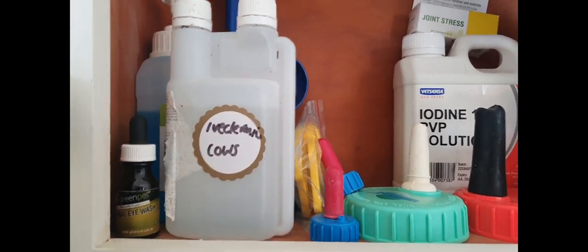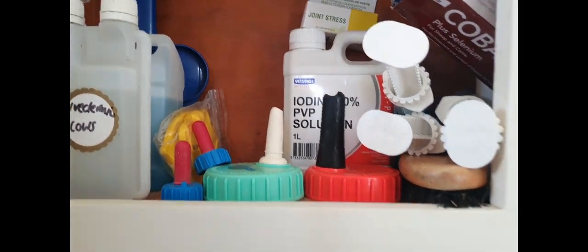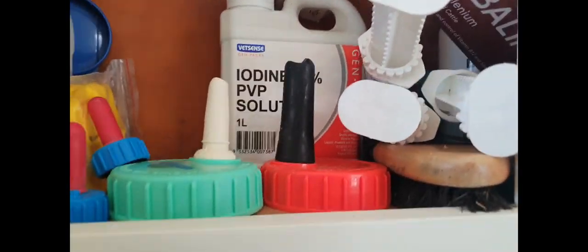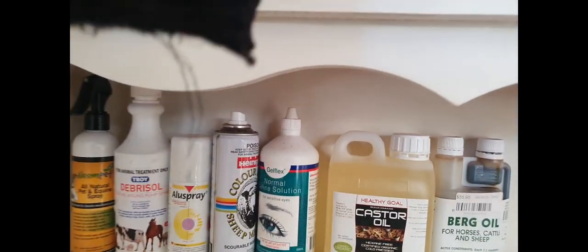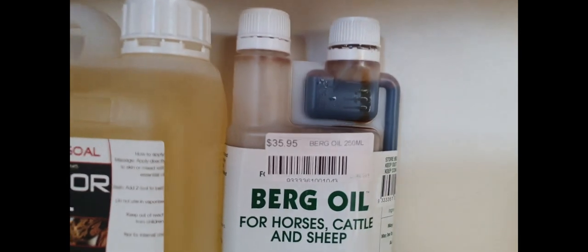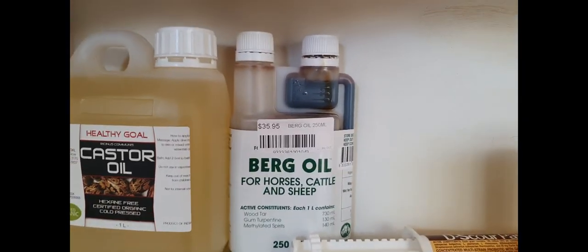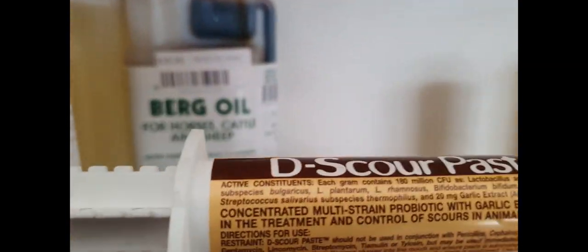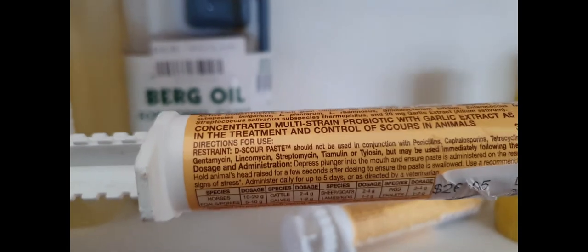A drench for cows, which is ivermectin, an iodine dipping solution, different teats for calves. We've got some scours treatments in there, and we also have some natural pest spray and wound spray, saline, castor oil, which of course you can use for humans as well. This is a bloating mix I have used once. It's not very nice, it smells disgusting. This is our de-scour paste, which is a probiotic with natural ingredients like garlic and things like that in it.